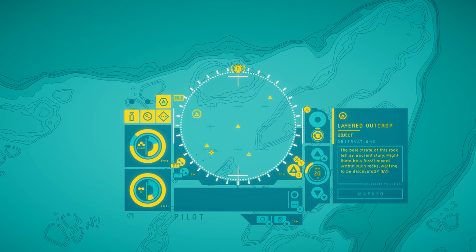layered outcrop. The pale strata of this rock tell an ancient story. Might there be a fossil record within such rocks, waiting to be discovered?